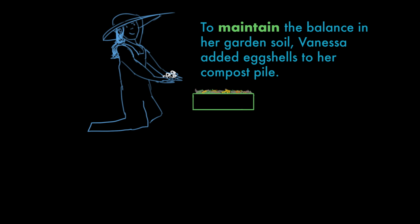Now, let us push the button labeled example sentences to see what maintain looks like in context. To maintain the balance in her garden soil, Vanessa added eggshells to her compost pile. So she's trying to keep things steady in the compost pile. She's trying to make sure the mix of nutrients is right to make good soil.